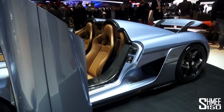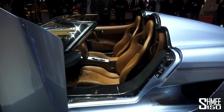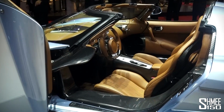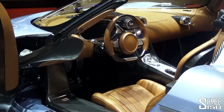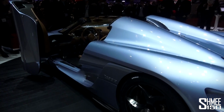Let's take a look at the inside of Regera. It has Apple's CarPlay, so very clever electrical and technology equipment in here. Batteries are housed in the central tunnel, so that's a little bit wider than traditional Koenigseggs.